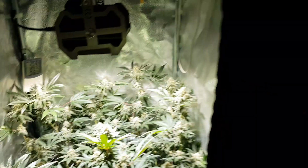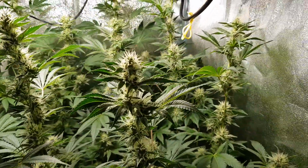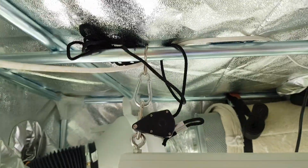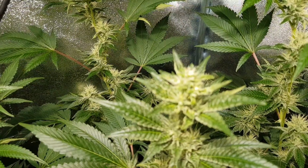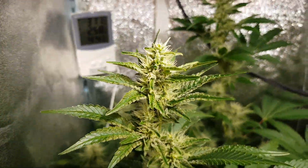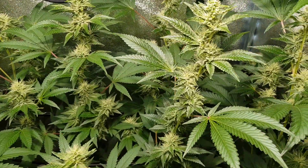There we go. Just going over now to the Raw Griller and 315 watt CMH in 3x3. It's week 4, so day 28 here. Had to lift this light up again, as you can see. Had to bypass the ratchet straps and what have you, because the girl was getting a bit burnt, as you can see here. If it'll focus, just see a little bit there. You can see just getting a bit burnt on the tops. And she wasn't liking it too much, which is absolutely fine. I mean, the other heads were fine, but it was too close. But she seems to be alright now.